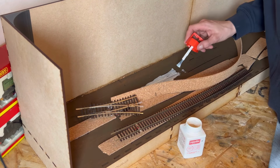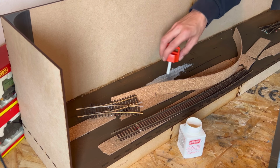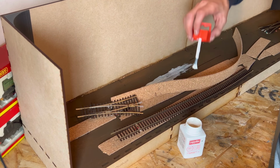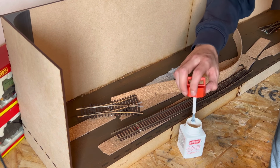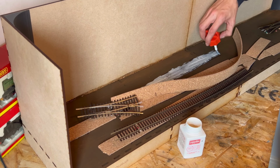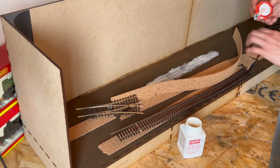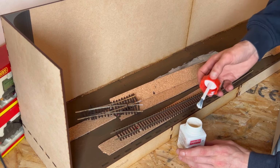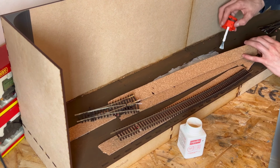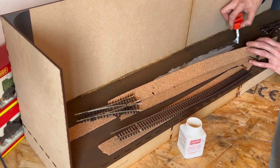Obviously we've all heard about Hornby's latest announcement with the price increases starting in, I think it was September. I'm not going to go into that too much because obviously other people have gone into it with much more knowledge than I have. But it does beg the question, what's going to happen in years to come.